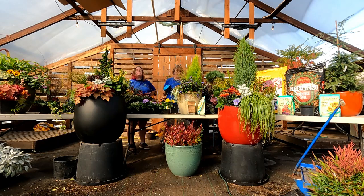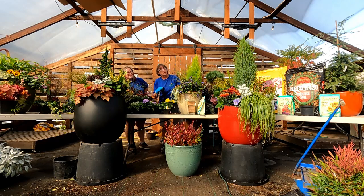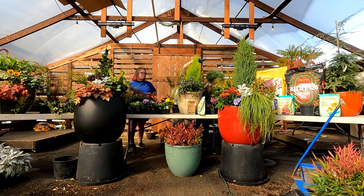This berry one here, is that one that also attracts hummingbirds? Which one are we talking about? On this red planter that you did, the berry green, the Hypericum, on the left. Does it attract hummingbirds? I have never seen them on mine. Yeah, and I have hummingbirds, but I've never seen them on mine.